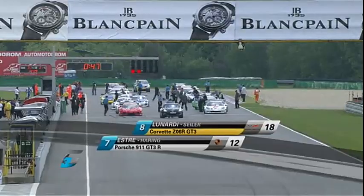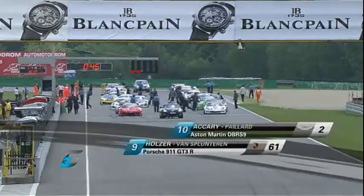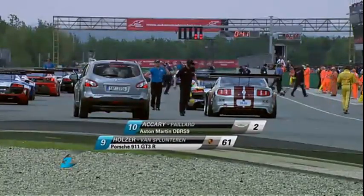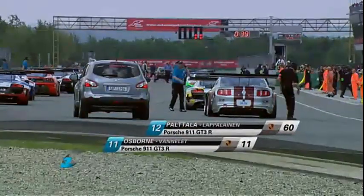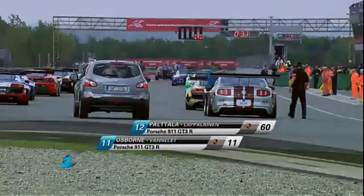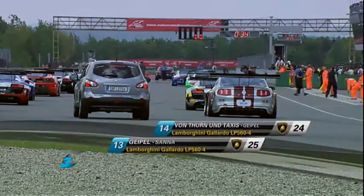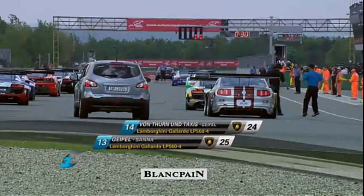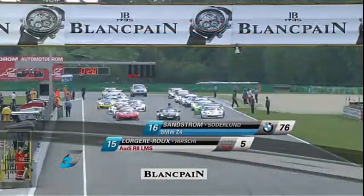Then 7 and 8, Porsche and Corvette once more. Another Porsche and Aston Martin. As we get down the field, more Porsches to come. Two alongside each other, cars 16 and 11 on row 6, the Pro Speed competition, the Muller Motorsport. Then two Lamborghinis side by side on the grid. The Audi and the BMW Z4.